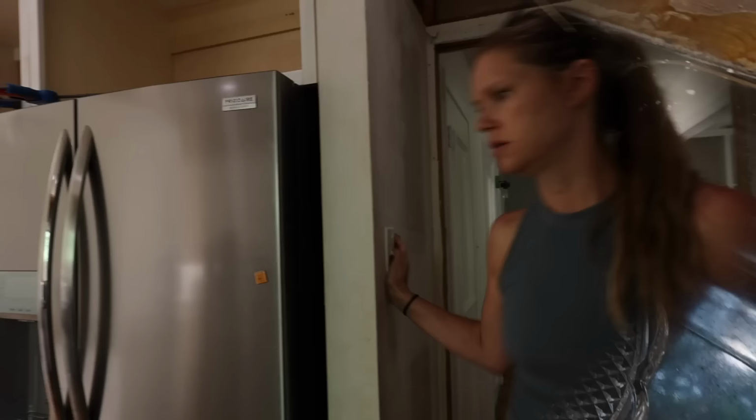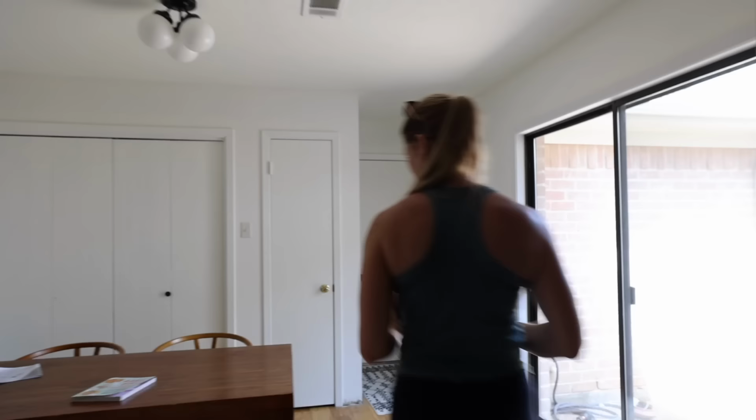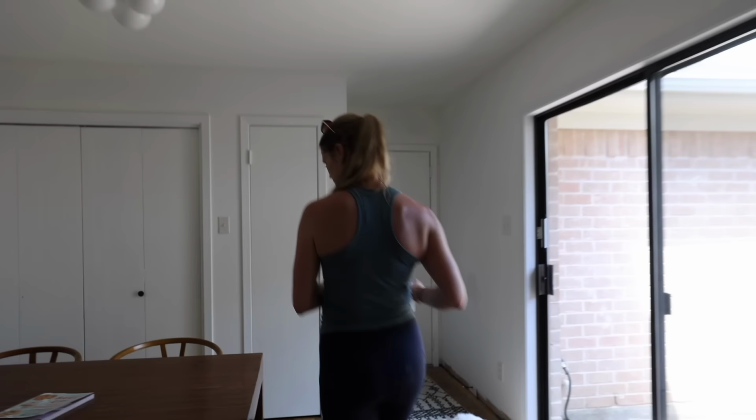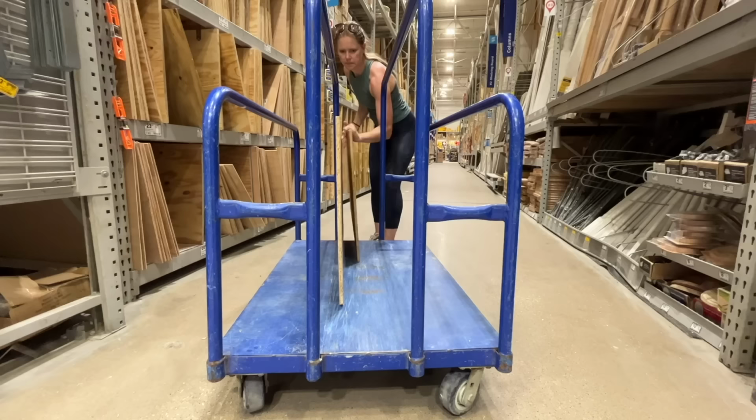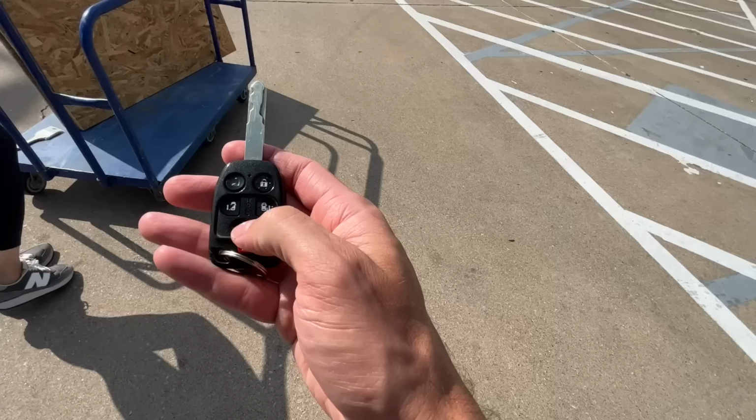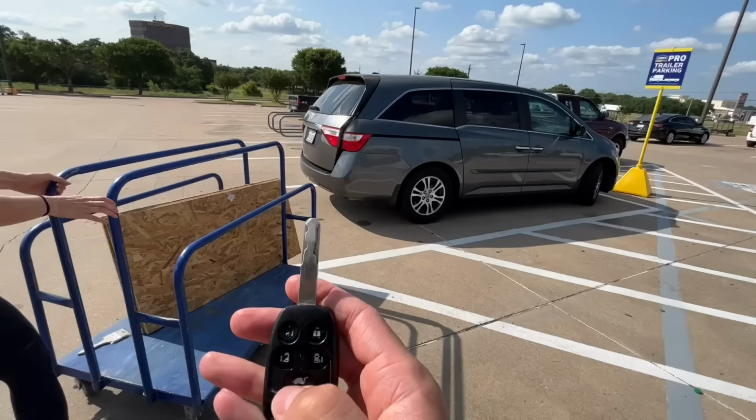Once we cleaned up and had the measurements we needed, we headed to Lowe's to get the supplies we needed to build these arches. Bye, Winter. Bye. I decided to use 2x4 foot sheets of 1/2 inch OSB for the arches because it was the most cost effective for this project.